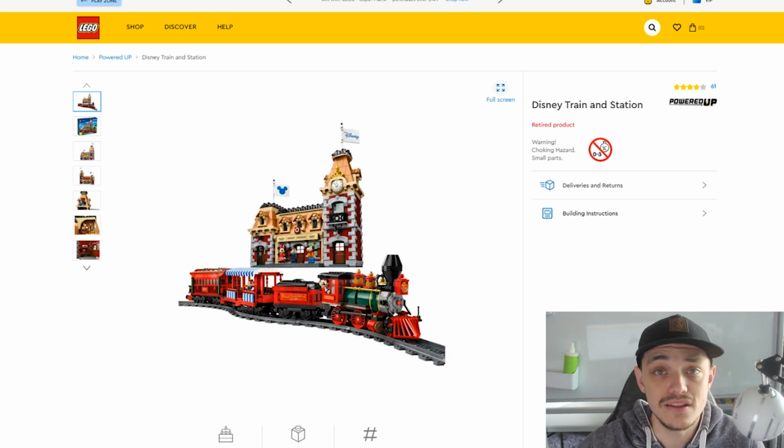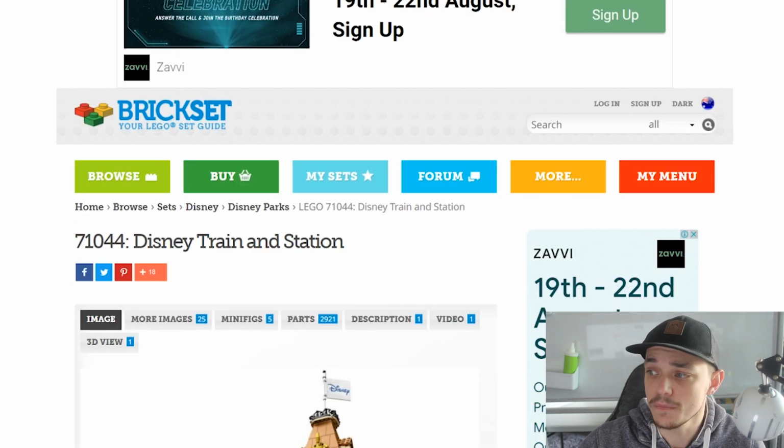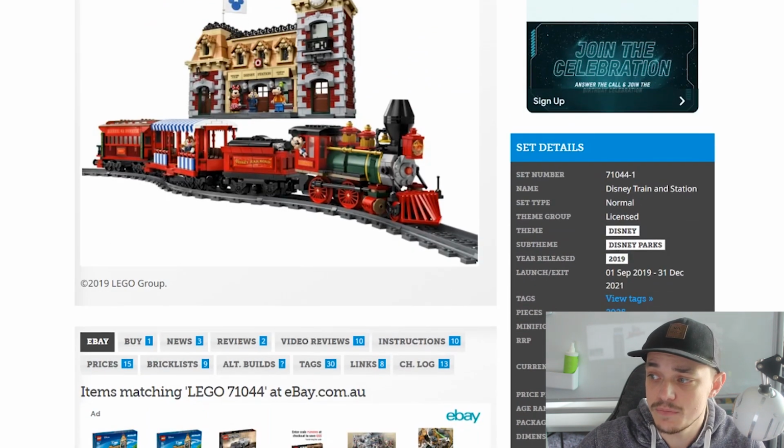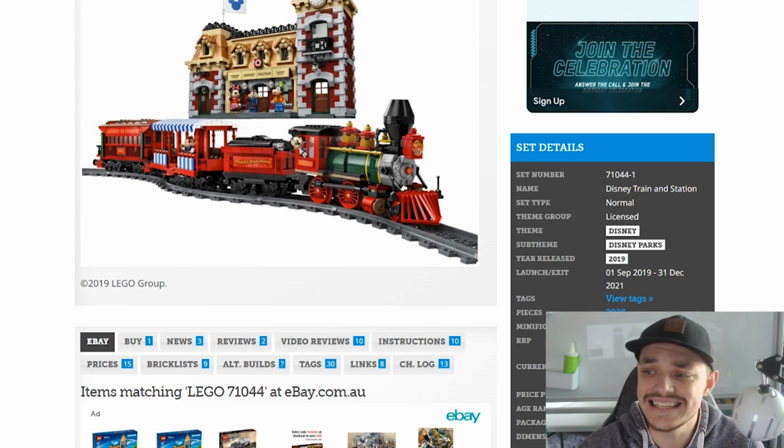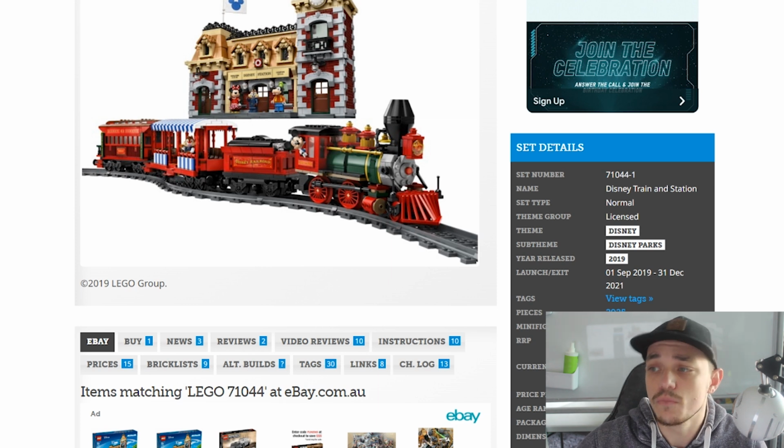So let's get straight into it with the shelf life, which we did just touch on. On Brickset, we did mention that it released in September of 2019 and it retired at the end of last year, meaning it had a shelf life just a little bit over 2 years, which for a big set is around that average mark. So the shelf life was okay, especially compared to some other sets like the Disney Castle, for example, which has just been out for a long time. So, alright shelf life for it, and the minifigs. 5 minifigs, all are exclusive.